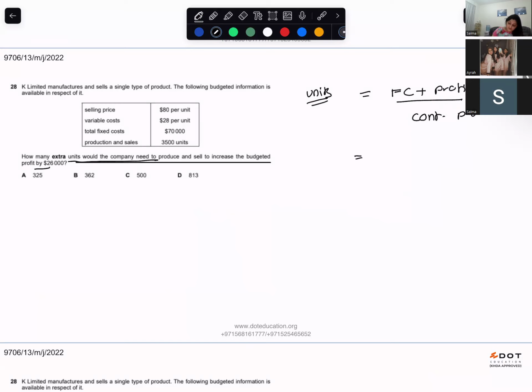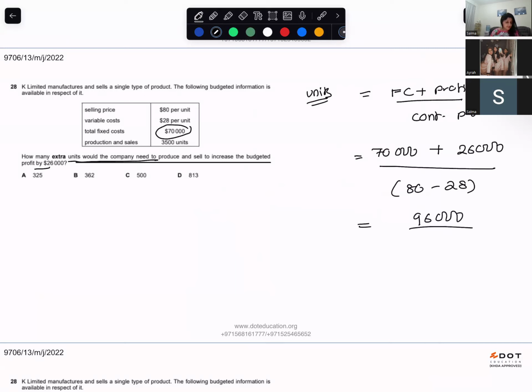Fixed cost is how much? 70,000. Target profit is 26,000. Contribution per unit will be 80 minus 28. So 96,000 divided by 52. You have to do it. I'm writing it also. 96,000 divided by 52. It's 1846.15.